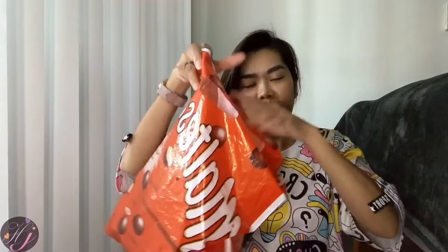All for the $10 of Maltesers. So we get, all up, 10 for $10, so it costs only $1 each. Not too bad.